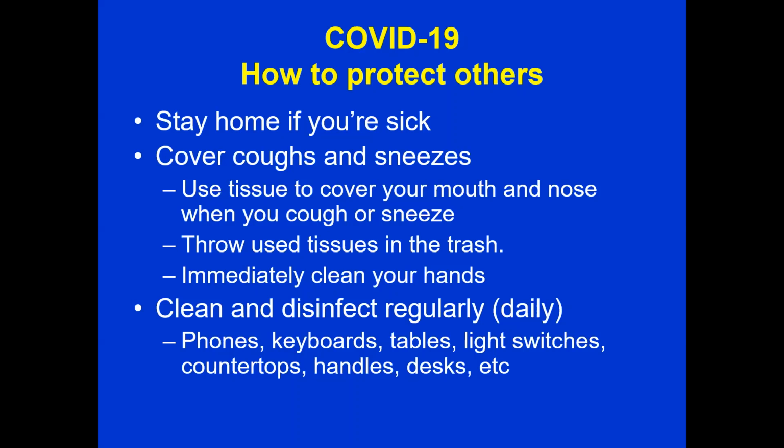Also, the Academy of Pediatrics teaches children to sneeze or cough into their elbow, which keeps the particles off of your hand. Also, clean and disinfect regularly, at least daily, high contact items such as phones, keyboards, tables, light switches, countertops, etc.